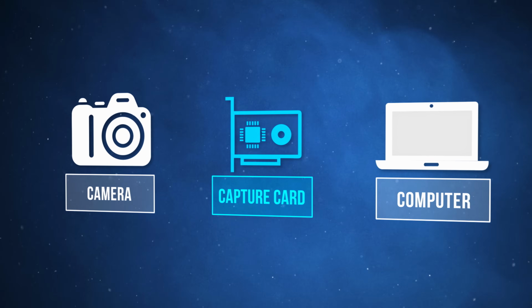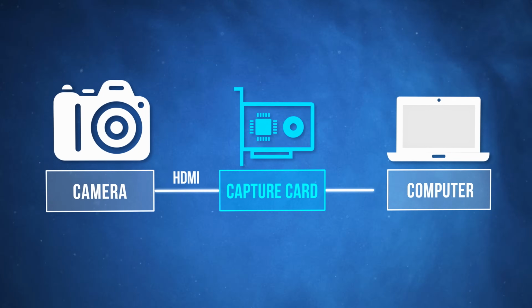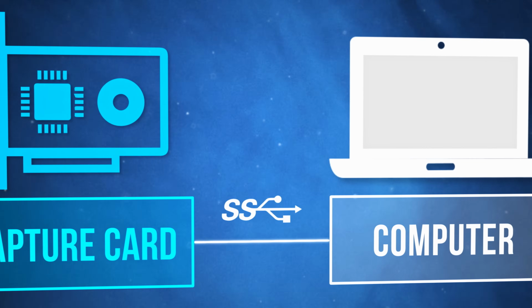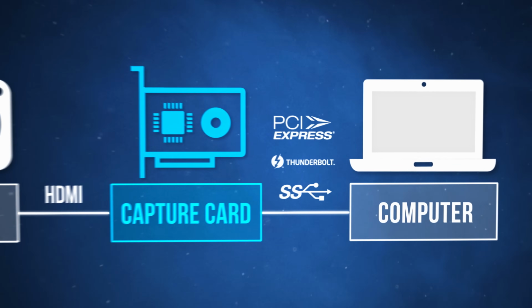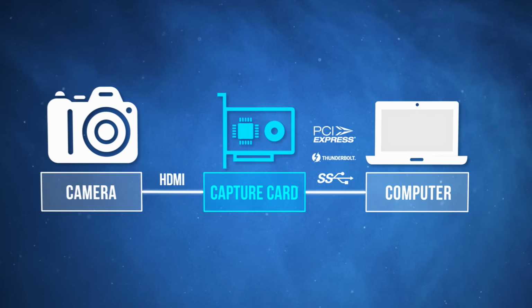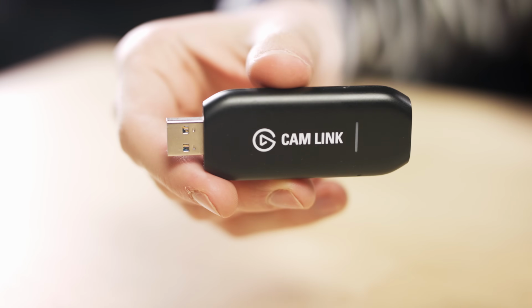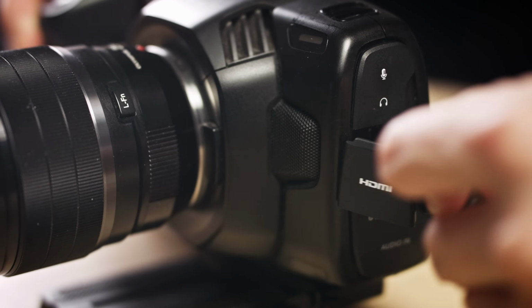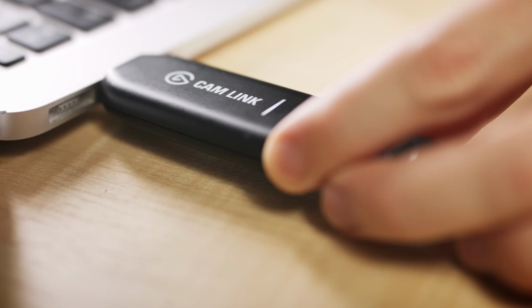It's a device that does exactly that, convert the HDMI signal of your camera into a common computer input such as USB 3, Thunderbolt 3 or PCI Express for desktop computer. If you're looking for something affordable, I've used a good amount of capture cards, and the one I would recommend is the Elgato Camlink. It's a tiny capture card that converts an HDMI signal into a USB 3 signal and costs about $120. Connect the HDMI cable to your camera, plug the other end into the adapter, and then connect that device to your computer.